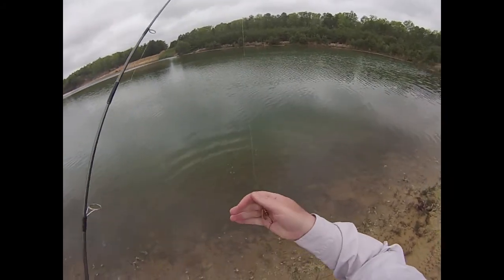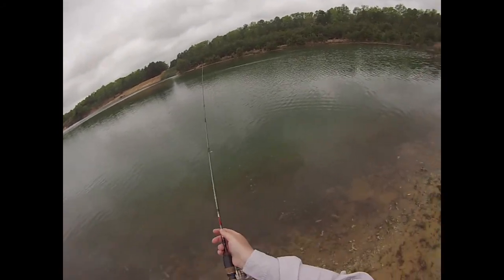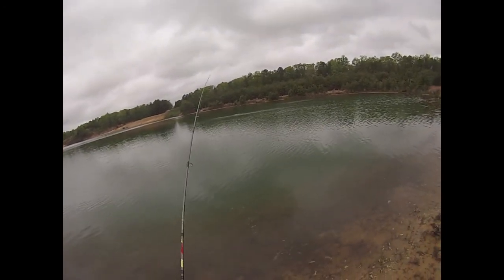Starting out throwing this little inline spinner. Most people use these for trout, but they're also really good for bass. And really just about anything. They're one of my go-to lures. They seem to be paying off in the early stages here today.